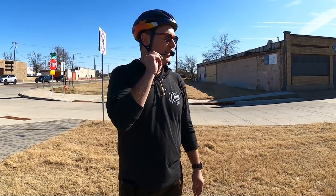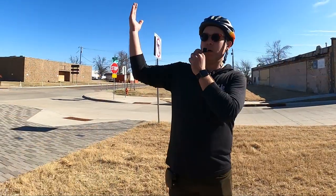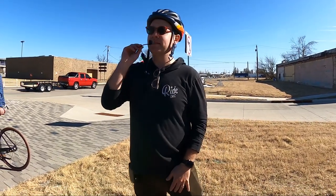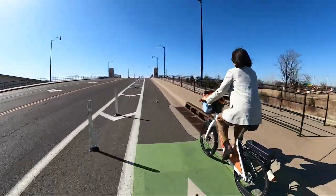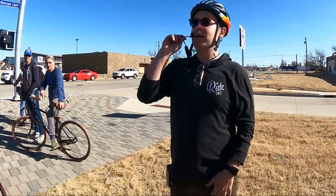But anyway, it's not super obviously dense. There's no businesses along it really yet, but when there are, I think they're gonna have to do some changes. But here on Walker, this is our first really longer than a mile of protected bike lanes. And by protected bike lanes, Oklahoma City has adopted the plastic bollards, those little delineators, which don't really do much. No, it's still good to see progress, I guess.